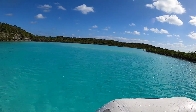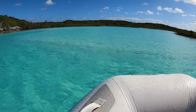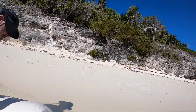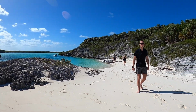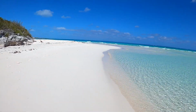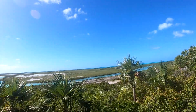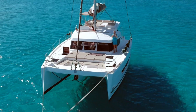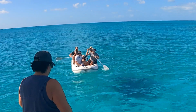Looks like it's a little tougher here. This looks real shallow. Did it run out of gas?